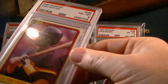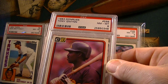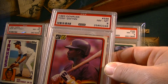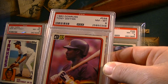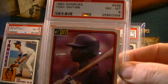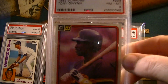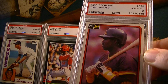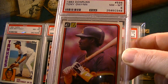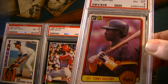This is a 83 Donruss PSA 8 Tony Gwynn rookie. This card I paid $10 with free shipping. PSA 8, nice card. These Donruss cards were kind of hard to come by. I live in a small town in Kentucky, and Donruss and Fleer packs growing up in the 80s were kind of hard to find.